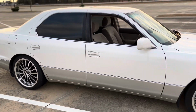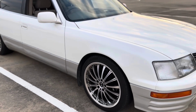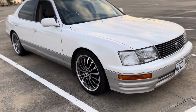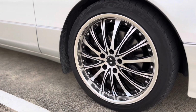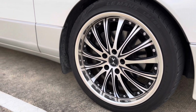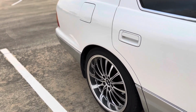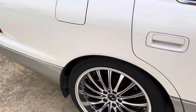So this car is wearing Weds Maverick alloy wheels. They're 3-piece, Japanese, really nice rims. They're 19 inches. It is a recent purchase. The reason I can say that is because there's a receipt inside the car for the purchase, and it was bought around 2019 or something. So the rims are in very nice condition, and the tires are in pretty good shape also.